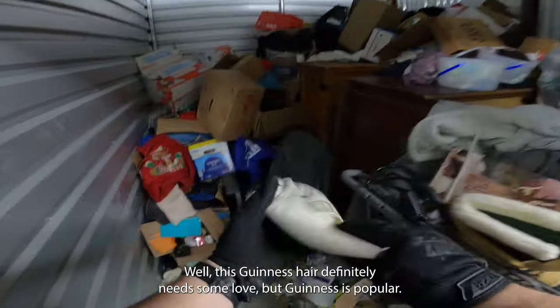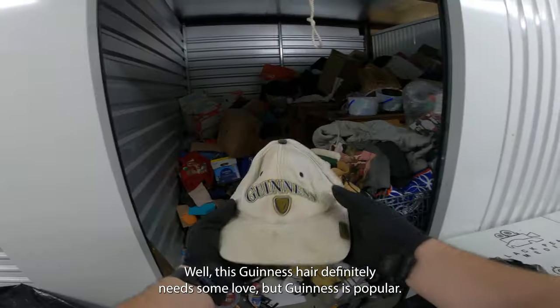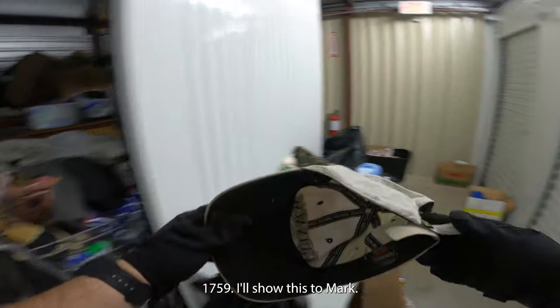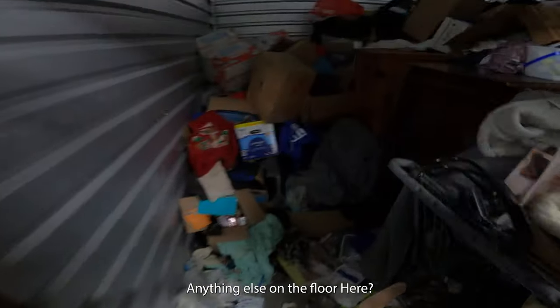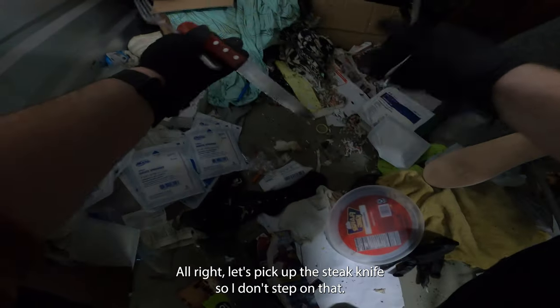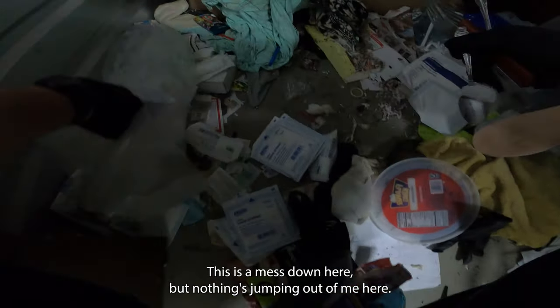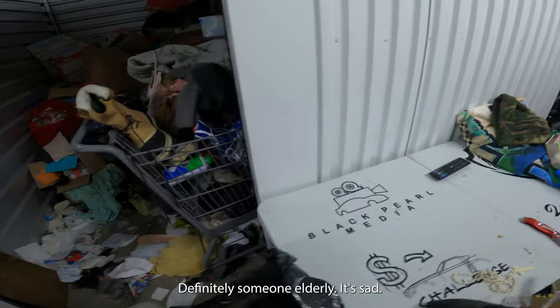Look at this. Guinness hat. Definitely needs some love. But Guinness is popular. $17.59. I'll show this to Marky, see if he wants to give it some love. Anything else on the floor here? All right, let's pick up the steak knife so I don't step on that. It is a mess down here, but nothing's jumping out at me. What's this? Oh, a cane? Okay. Yeah, definitely someone elderly.